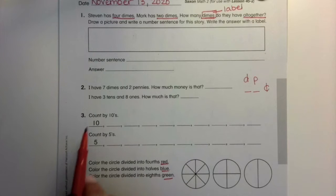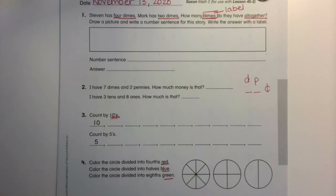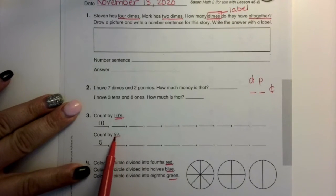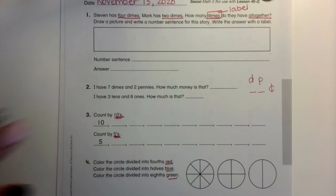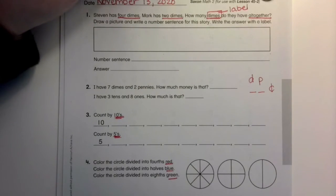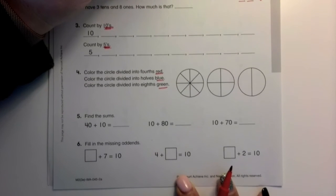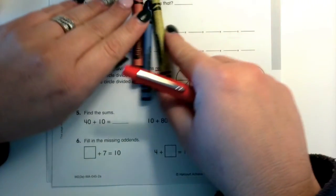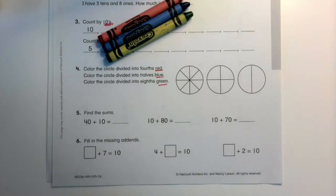Number 3. Count by tens. And the second one is count by fives. Count by tens, count by fives. All right, if you need more time, you go ahead and pause. We're going to continue on with number 4. You needed red, blue, and green for number 4.